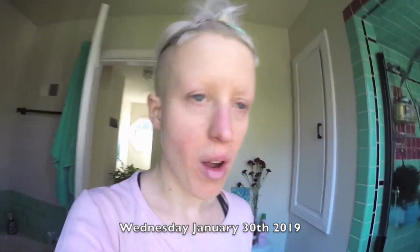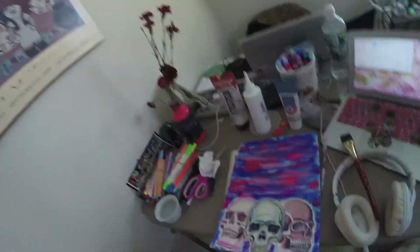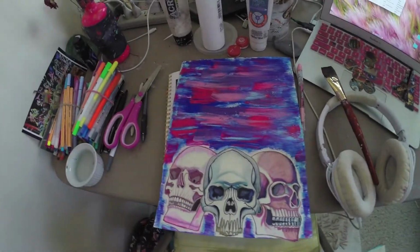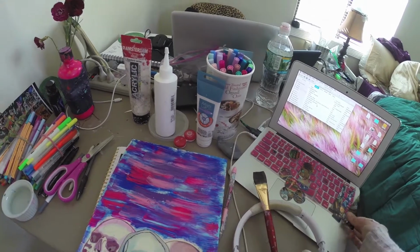Just got back from my run. I went about 10 miles, and little bunny is out there in the garden. No, he's in the garden, sunning. He's a sun bunny. Did some background for them, and then I'm going to add a bunch of things to collage. Some paper.